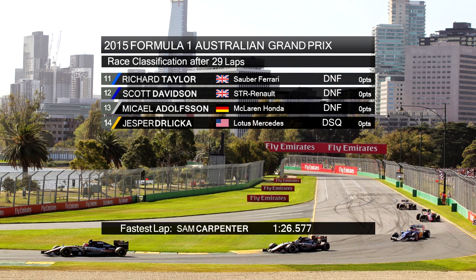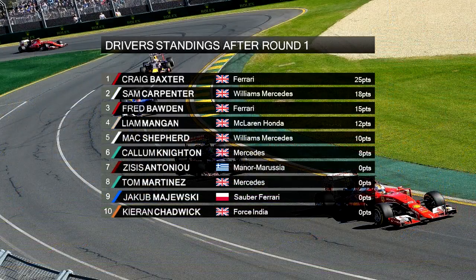We move to the people who didn't finish as well, all those down to 10th, 11th, 12th and 13th. But Jesper Drelika, the Lotus Mercedes, actually got disqualified for leaving the pit lane too early.